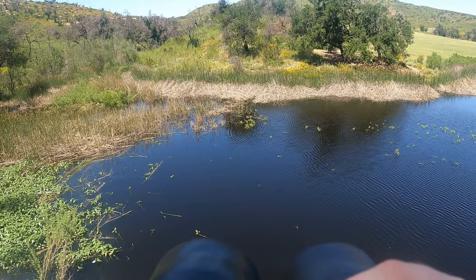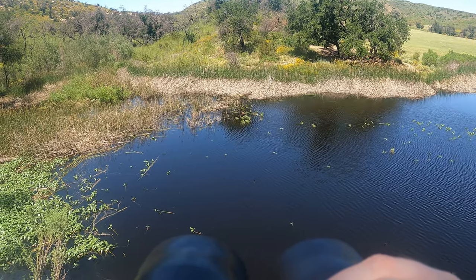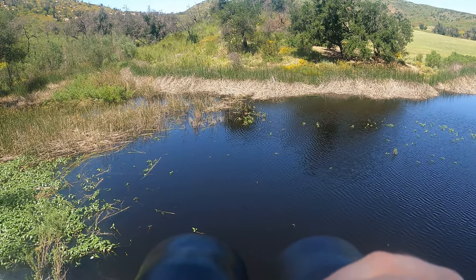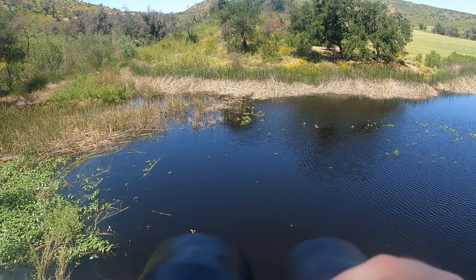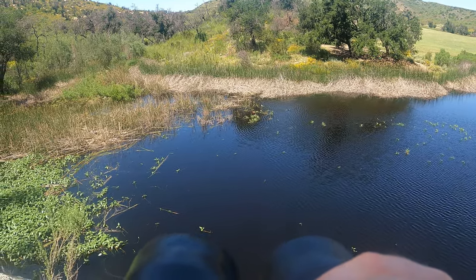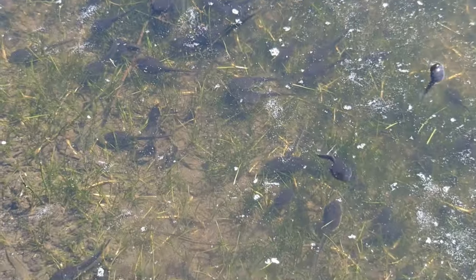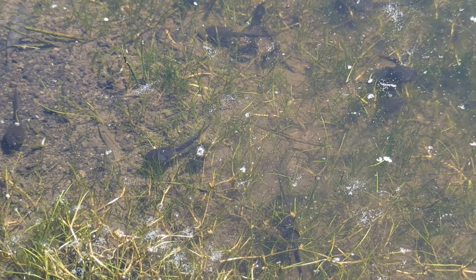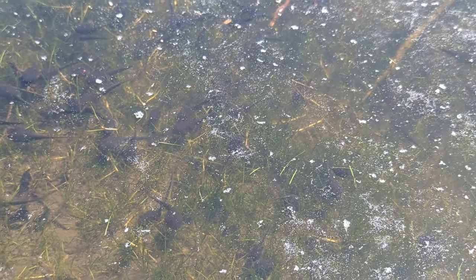Alright, well, unfortunately this isn't going to be picked up in the GoPro, but through the binoculars, I can see a two-striped garter snake swimming around. Must be hunting for those tadpoles. Hopefully we'll get a closer look. There's a nice close-up of all those tadpoles feeding. These are probably tree frog tadpoles.